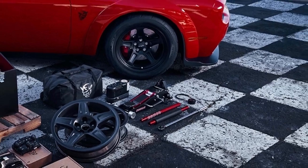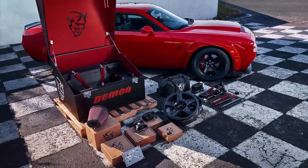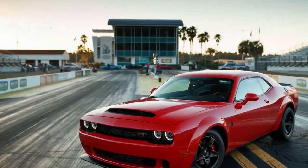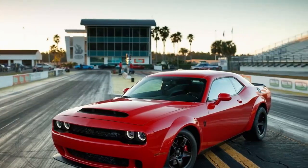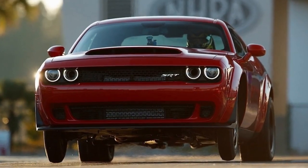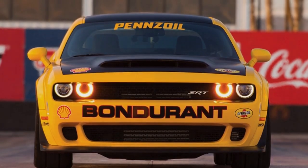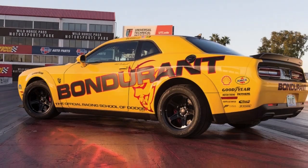Kuniskis adds. The Dodge SRT program takes place at Bondurant's facility and the NHRA drag strip at Wild Horse Pass Motorsports Park in Chandler, Arizona. Classroom instruction is about 2 hours, followed by on-track instruction, including 22 single-lane runs in a variety of Challengers.